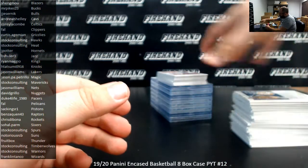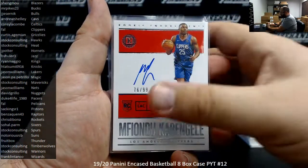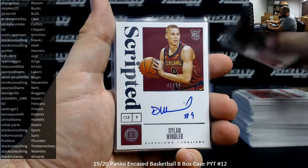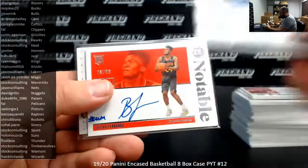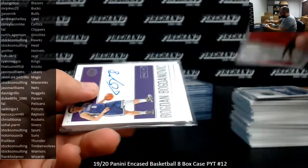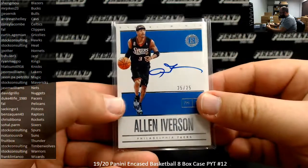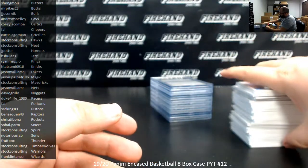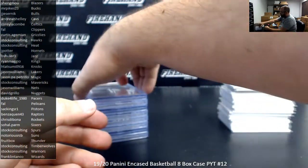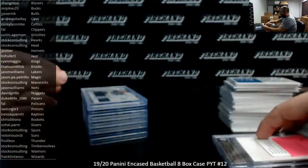All right. Autographed hits. A couple of rookie autos. Number to 99, Fiondo Cavangeli, Nicholas Claxton, Dylan Windler, Alan Smailagic, and Bruno Fernando. Vet signatures. Bogdan Bogdanovic to 99, Allen Iverson to 25, Bernard King to 5. All right. Your slab hits, got a Matisse Thybulle redemption, dual rookie jersey auto. That'll be number to 99.